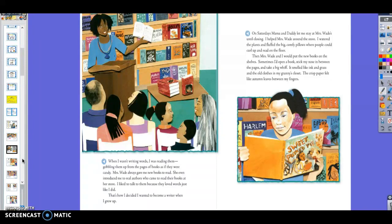Sometimes I'd open a book, stick my nose in between the pages, and take a big whiff. It smelled like ink and grass and the old clothes in my granny's closet. The crisp paper felt like autumn leaves between my fingers.